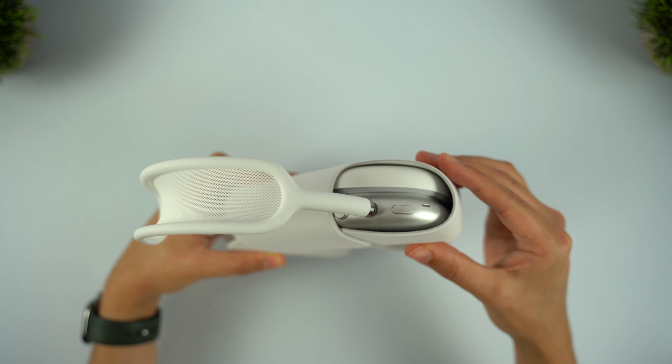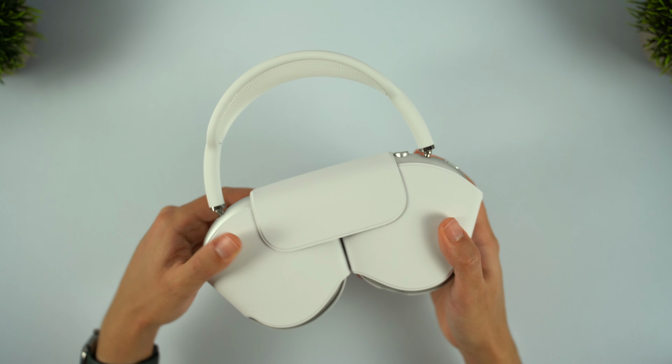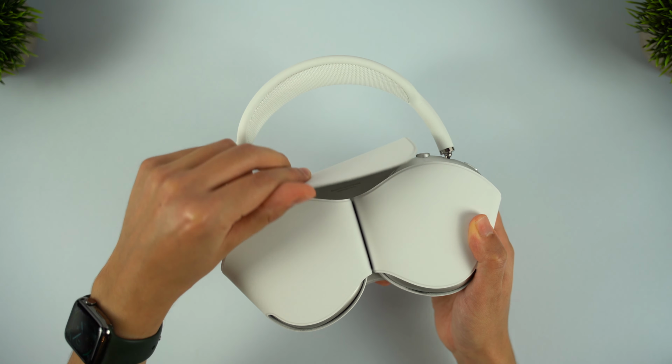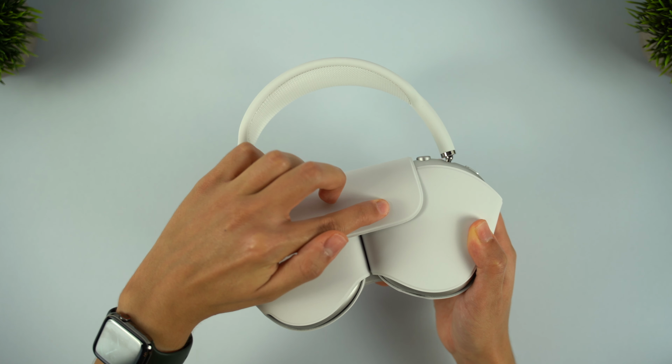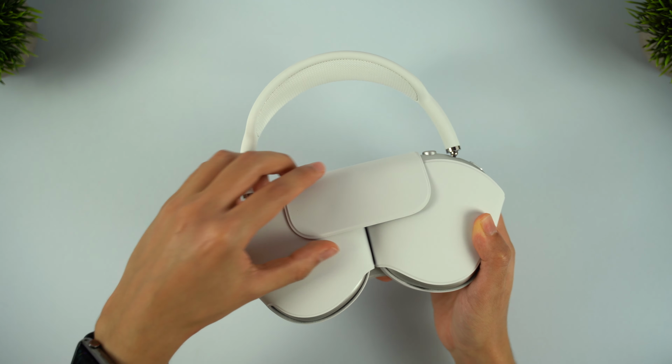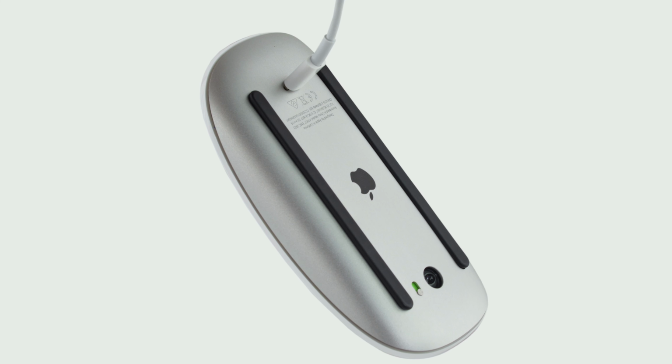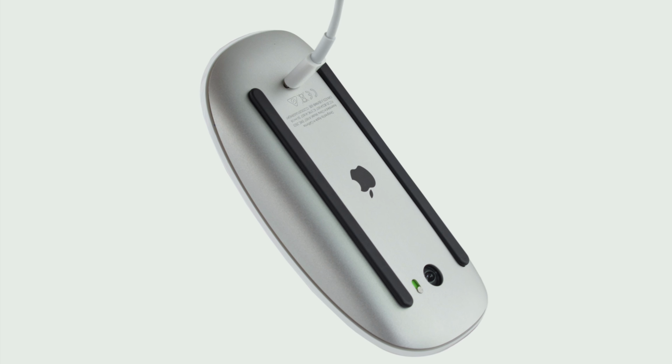It works a little bit like the smart cover for the iPad, and is made from the same materials, including the microfiber interior. But honestly, there's nothing smart about this case at all. In fact, it's one of the dumbest design choices Apple has ever made for a product. You know, like when they put the charging port underneath the Magic Mouse.